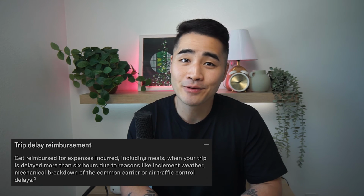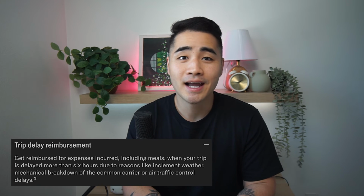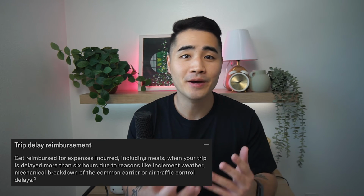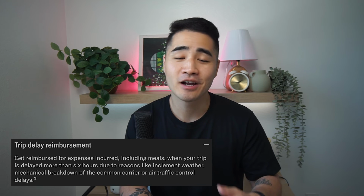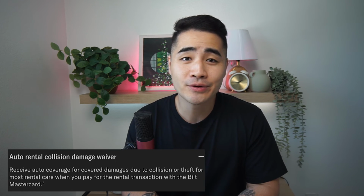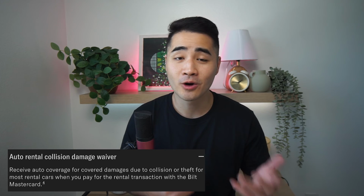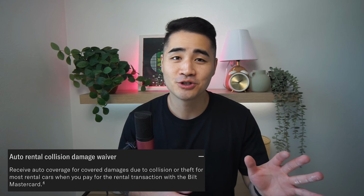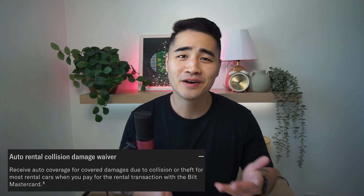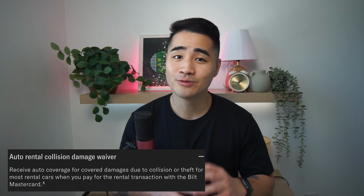Next, they have trip delay reimbursement. And this is basically if your flight has been delayed for more than 6 hours, anything that costs for food, medical supplies, water, anything like that, BILT is going to reimburse you for those costs. It comes with auto rental collision damage waiver, which is like primary insurance for a rental car. So anytime you rent a car from a car rental company, you can just decline their insurance, which usually costs around 35 to 40. It's not really worth it. And you can just use this instead. BILT has their own system for that.